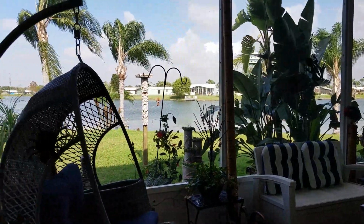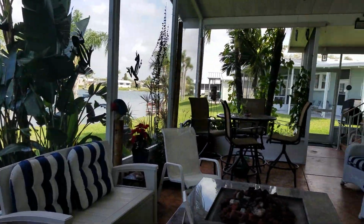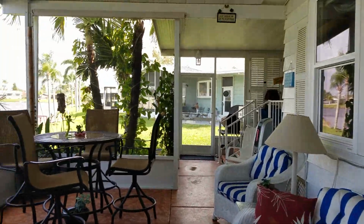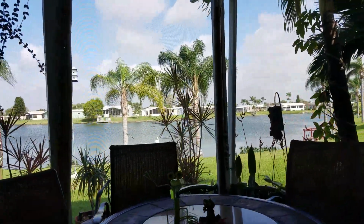I am at 8004 Desoto Drive in Colony Cove, and do I have a house for you? We are currently in this lanai that is huge, overlooking this beautiful lake. Ducks, pelicans, they all come to visit. The lanai is 24 by 14 large. Lots of the furniture is included.